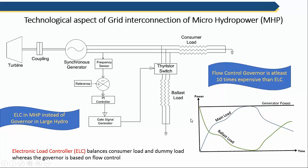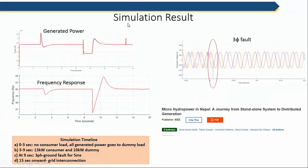So again, we carried out a technical study, a MATLAB simulation, to see the technical impact of this grid interconnection of micro hydro systems. The simulation results came out satisfactory, which was agreed by the utility people also. Only some impulse was seen during the three-phase fault. I don't want to go into much detail on this simulation result.